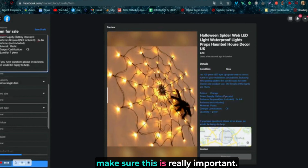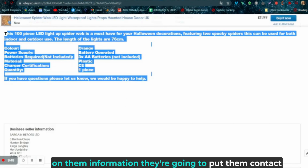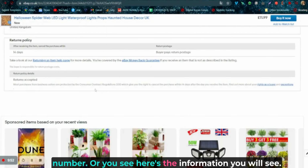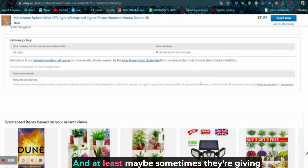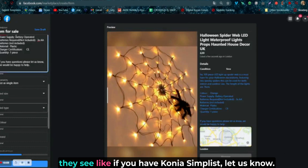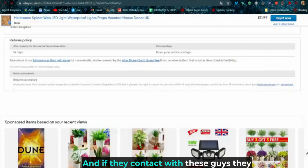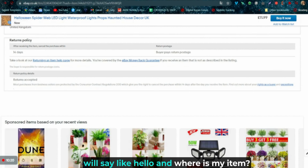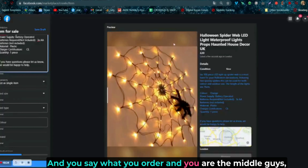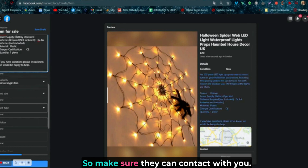Make sure, this is really important, that sometimes the seller puts their own information. What does that mean? They put a contact number, or you see here, the information. Sometimes they even give their website. You have to make sure you don't put this information in your Facebook sale, because if your customer wants to contact you and sees something like "if you have a connection, please let us know, would you like to help you", and they contact those guys, they will say hello, where's my item, and you say what did you order, and you are the middle man, don't forget. So this customer is going to be yours, not theirs. Make sure they can contact you.